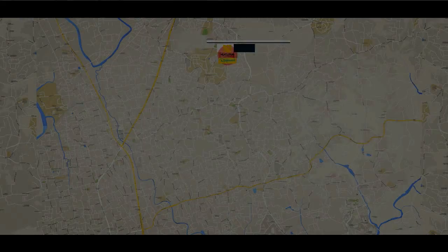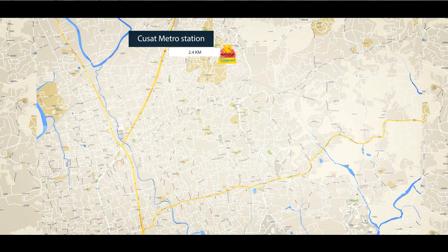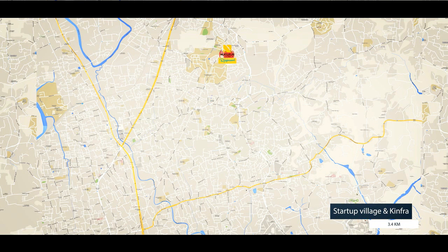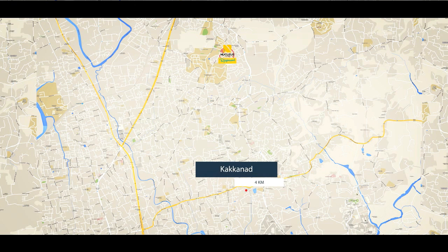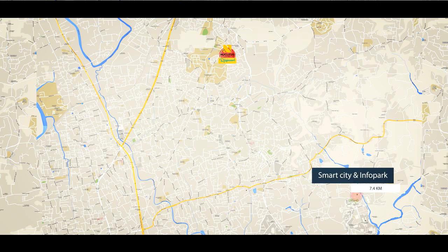The Seaport-Airport Road is within a distance of just 500 meters. CUSAT Metro Station is 2.4 kilometers. Startup Village and Kinfra 3.4 kilometers. Kakkanad 4 kilometers, Edappally and Lulu Mall 4.5 kilometers, Smart City and Info Park 7.4 kilometers.